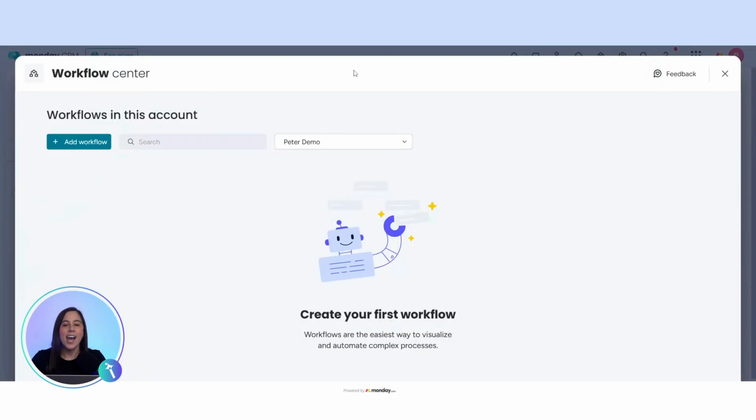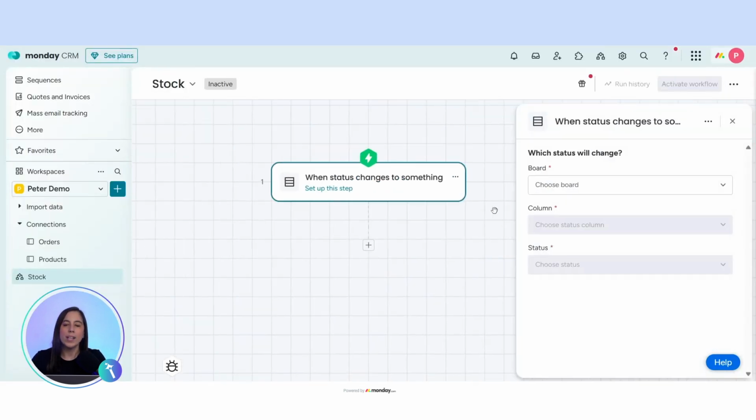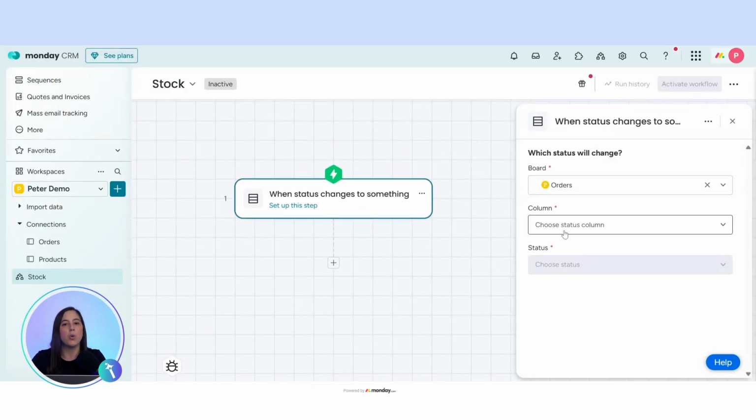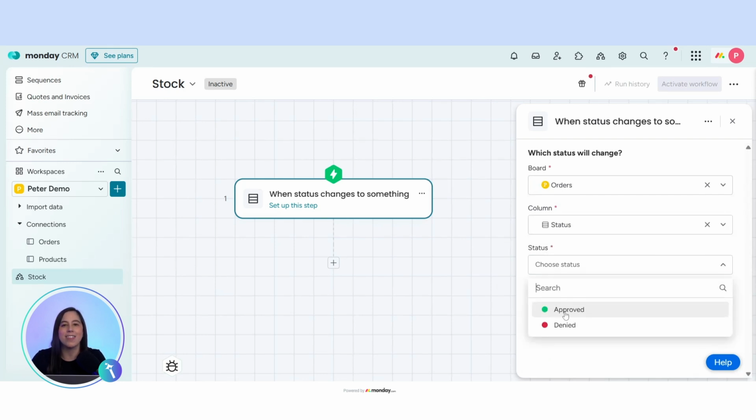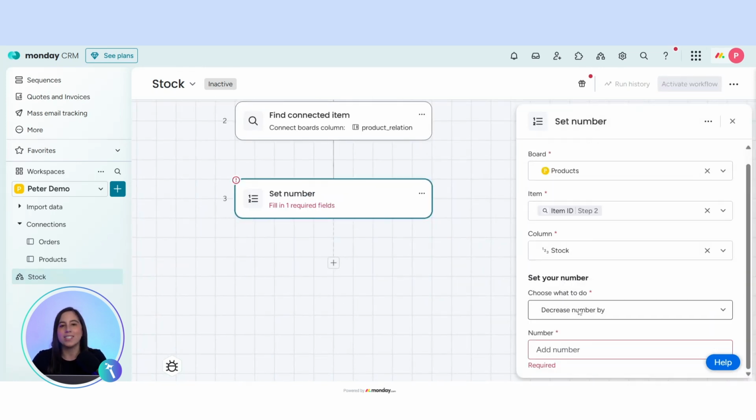To do this, head to the Workflow setup. Set the trigger to when the status changes to approved in the orders board, then use the Find Item action to locate the connected product in the product board. Next, add a Set Number action and decrease the stock by one.